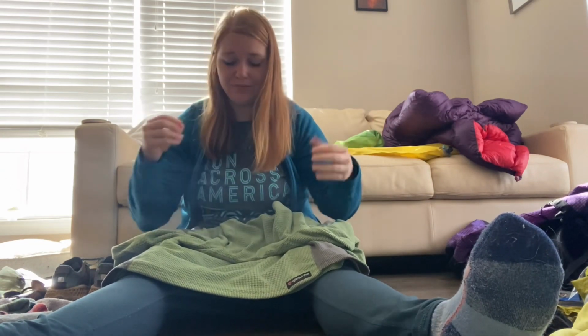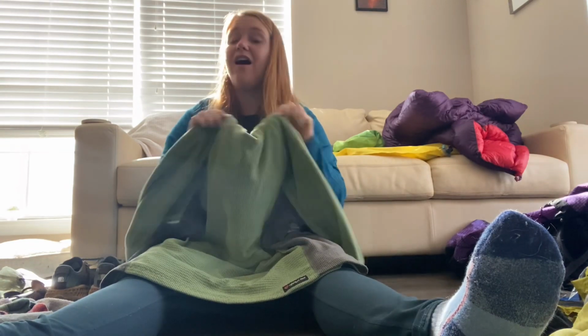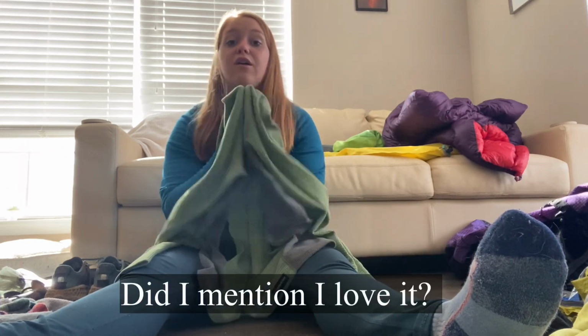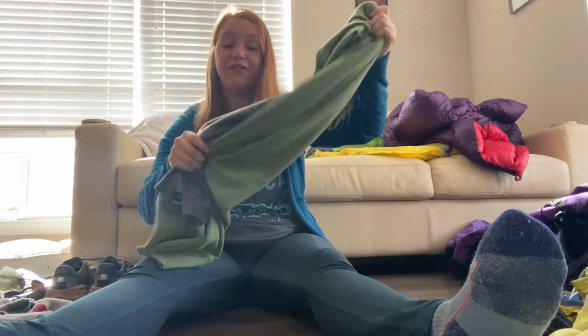It won't insulate as well, but this guy could get wet and it pretty much repelled water. I loved it. It feels very lightly raining. I would wear this. I loved it so much. So this right here, one of my favorite changes that I made the whole hike.